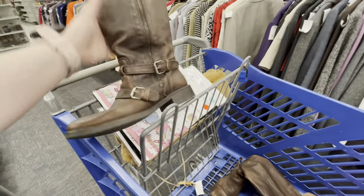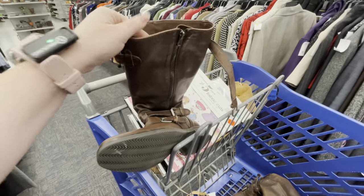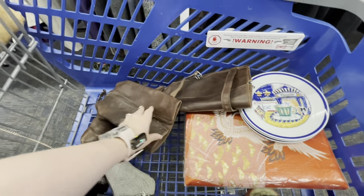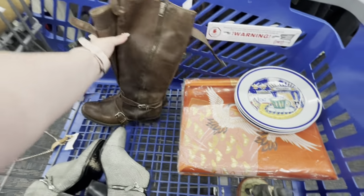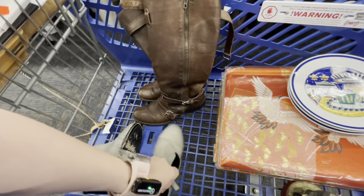Okay, next are 2 pairs of shoes. We have a pair of J. Crew leather boots. These are smaller. They are 6.5, and these are $14.99, but half off, so they are $7.50. I think J. Crew boots do well. I'm gonna double check on those.